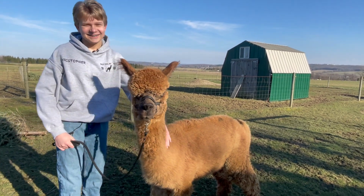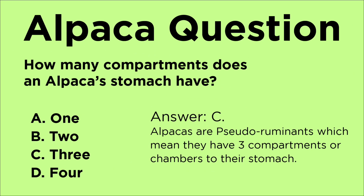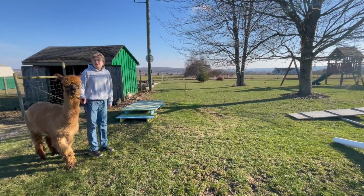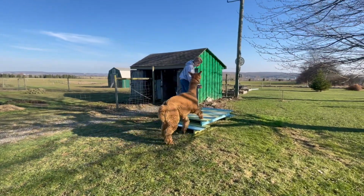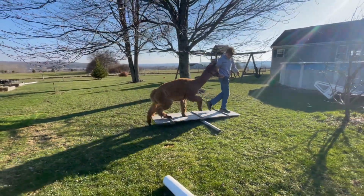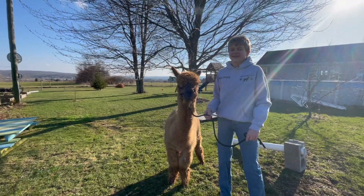He sure is. All right, now a question for you guys. A couple of our most common obstacles are a teeter-totter, a jump, and then we also have a bridge that we've made. And we have built these for ourselves so that we can train our animals for them. So here's Lucky. He's going to do a demonstration for you. Wow, way to go, Lucky and Chris.